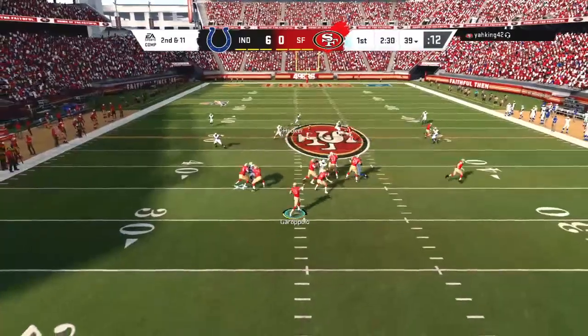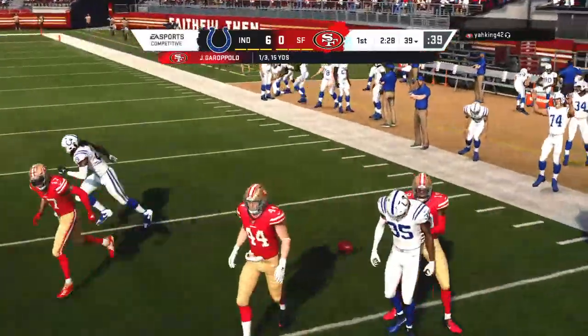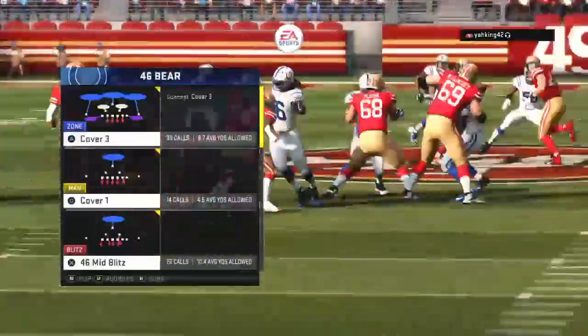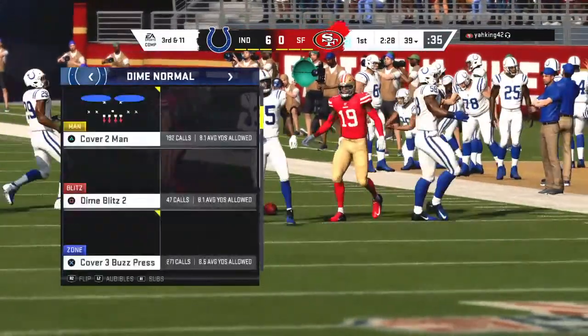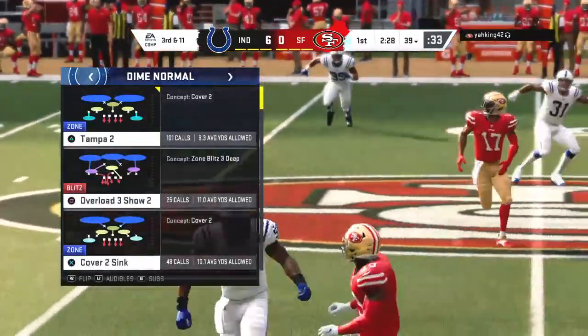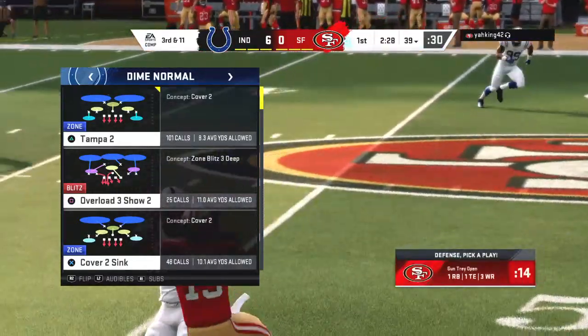On 2nd and 11 now, Garoppolo. And that is incomplete. A lot of force bearing down on him there. He could not hang on. It's 3rd down. That would have been a great catch, but it's real difficult to hold on to it because it was contested all the way. Would have been a great play if he'd been able to haul that one in.